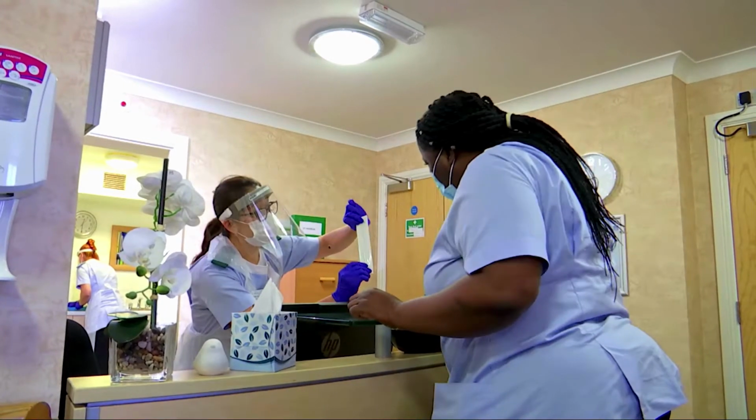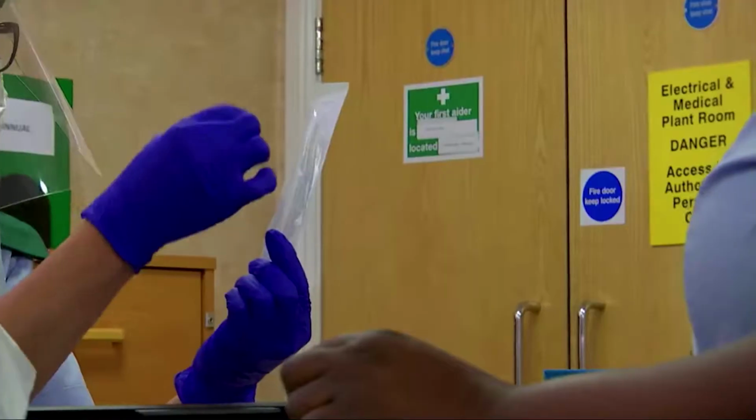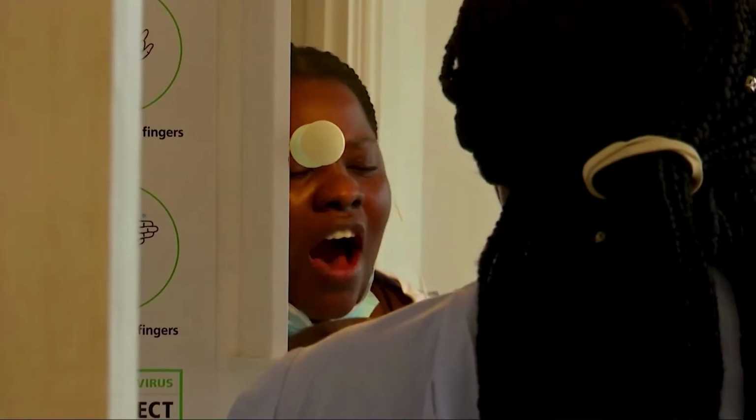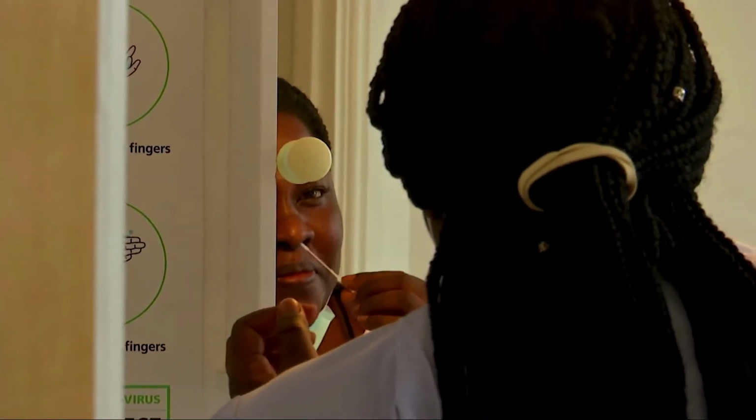Miriama is used to being tested, but this was a first, a COVID swab test offering a result in minutes, not days, although it's not the most comfortable of procedures. You have to wash your hands first, and then you gargle a little bit, put it in your throat. From your throat, after that, you put it in your nose. Finish, you wash your hands, you bring it to the nurse.